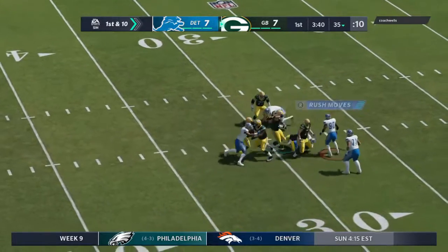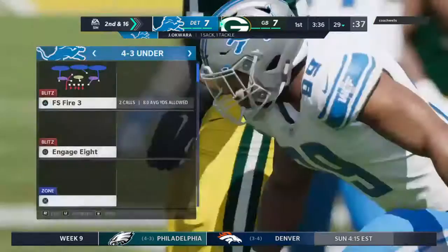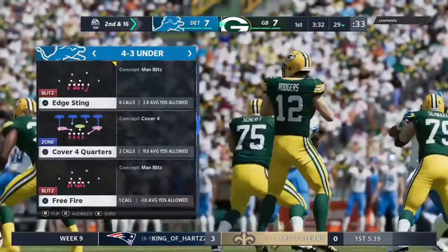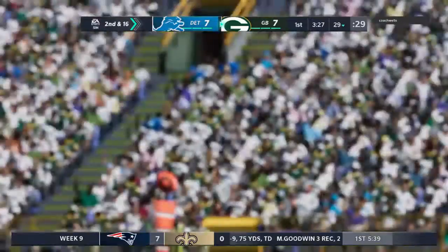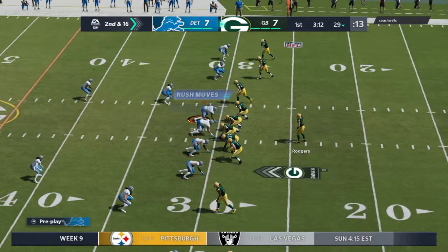He fights him off, but now he's swallowed up and taken down by Julian Okwara. Credit him with a sack, and it goes as a loss of 6. Protection certainly going to need to be a bit better here on 2nd and 16.